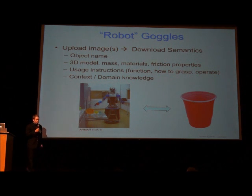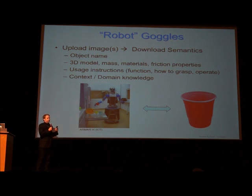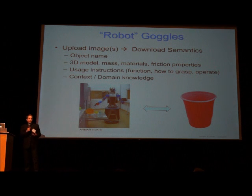So then we have this idea of robot goggles. What if a robot encounters an object that the user has asked it to pick up, and it has never picked up that object before, and it wants to know whether it can get information about that object so that it has a better chance of succeeding at this task? It could take a picture of the object, upload it to the cloud, and get back some very useful metadata. It could say, okay, this is a cup, it's made of plastic, here are the friction components of the material, here's how you should grasp it, don't tip it. So there could be lots of different useful semantic information and domain knowledge that could then be downloaded and transmitted to the robot.